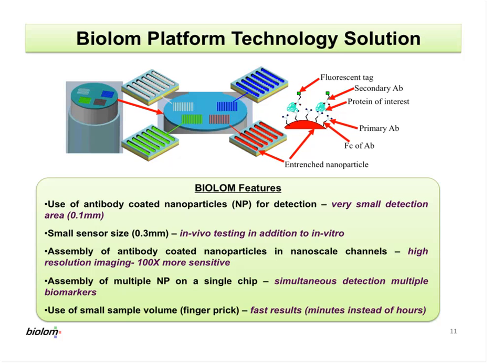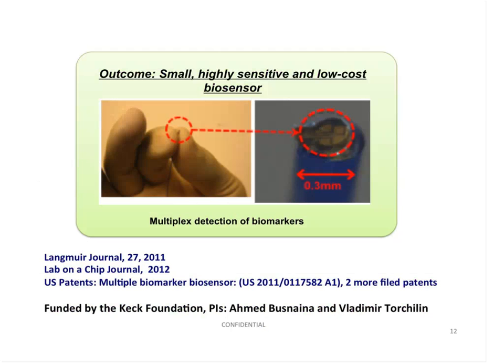Last but not least, the sensor uses a very small sample volume. A finger prick of whole blood is enough for the detection. That also gives very fast results. You can get the results in minutes instead of hours.